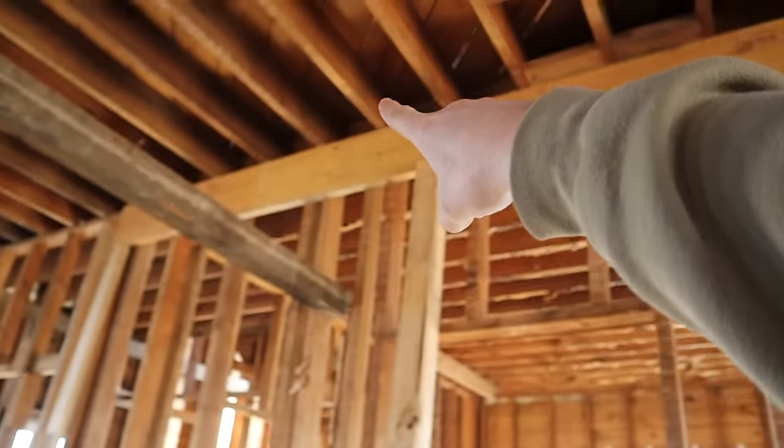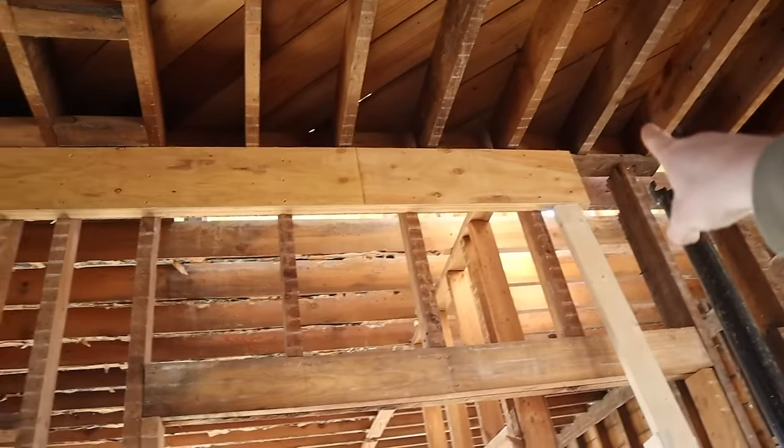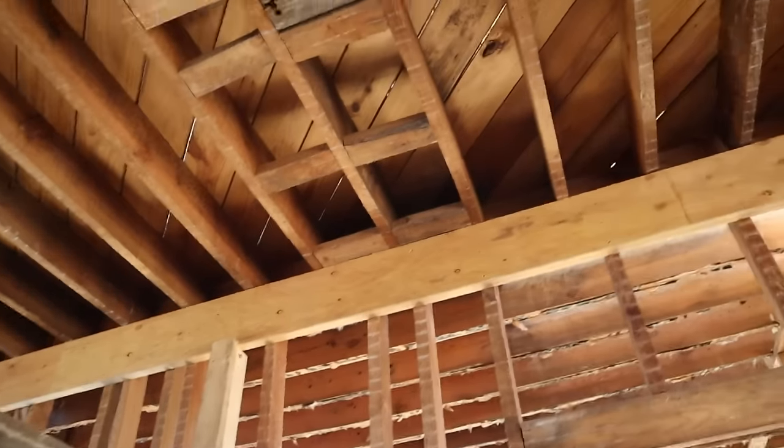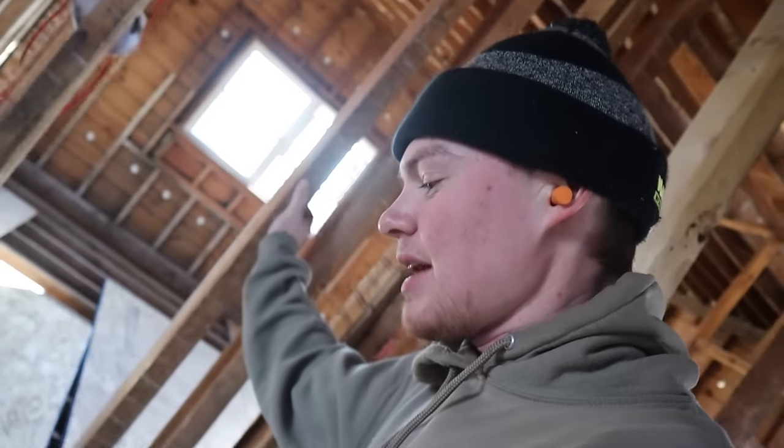Justin laid this big board up on its side. That's what's called a header board. So that is what's taking all of the load of those floor joists above it. So basically it's acting like a big bridge. So these boards that come down right now, they're not actually doing anything because all the weight is supported up inside of that header board.